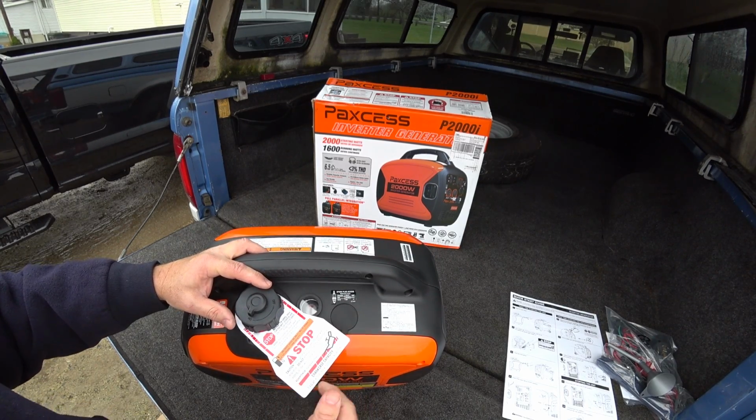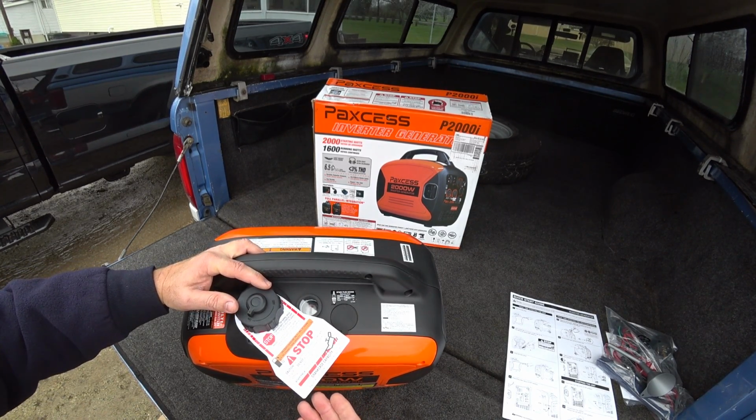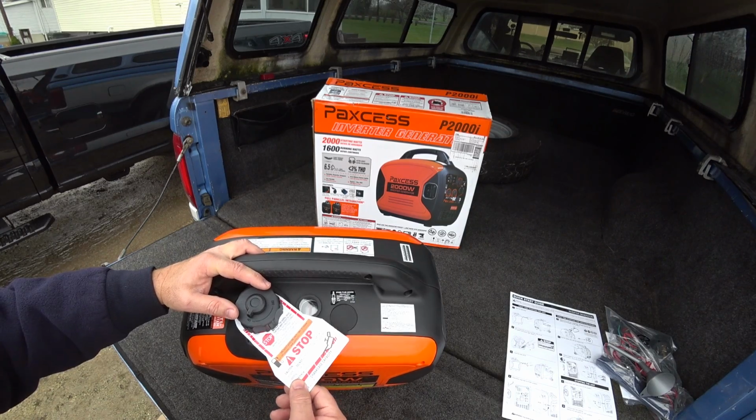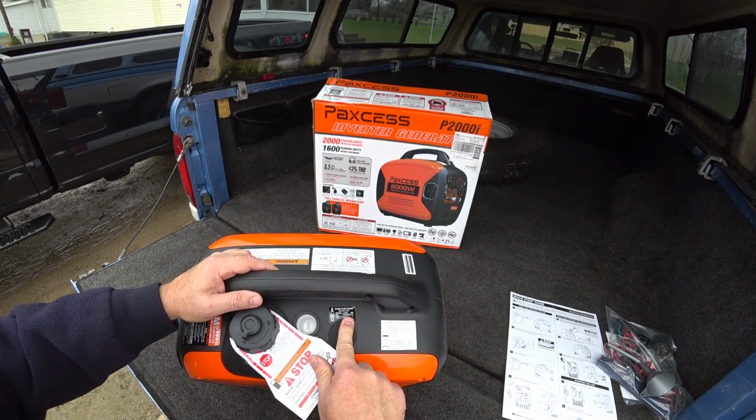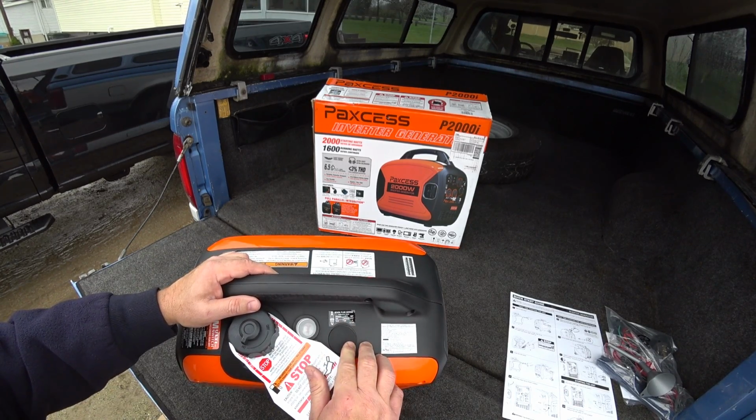And then of course, these are all the warnings. You got to put oil in it, people. We'll talk about the oil here in a second. It's also nice that up here they're telling you what spark plugs you can use in here and the gap that they need to be set at.